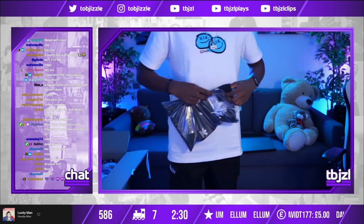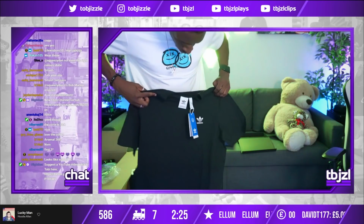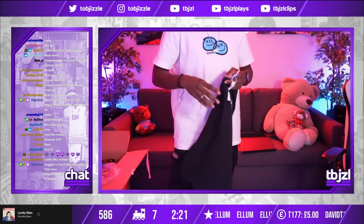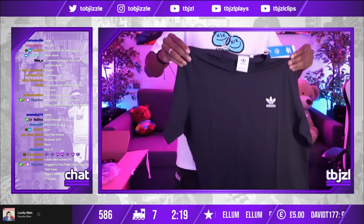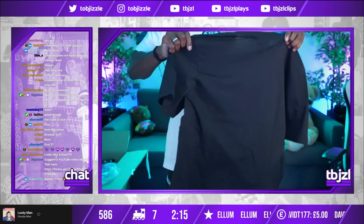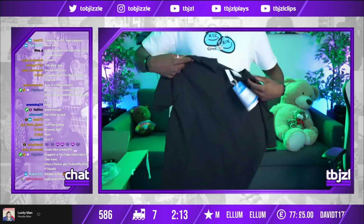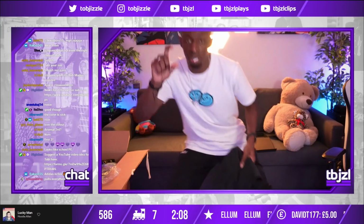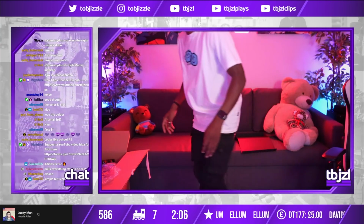I'll show you it. You know me, I like to coordinate. Oh no, this isn't even matching. This is a black tee. The light made it look like a matching t-shirt. This is just a normal black Adidas tee. It's actually very clean though. Clean, simple. Can't mess up with that. Can't go wrong with a normal black tee. I like the small logo as well. The small logo is a good one for me.